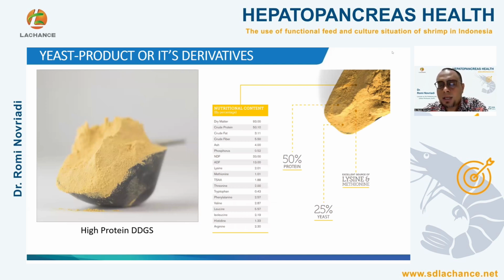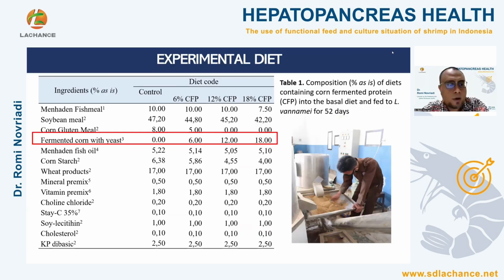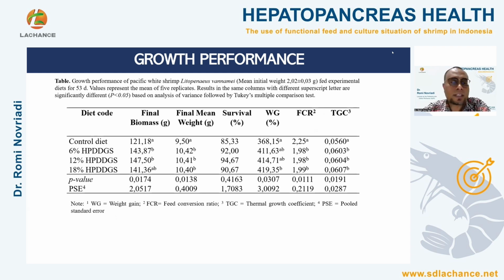And this is one of our research using functional ingredients, what we call double distilled grain solubles. This is a high protein DDGS that still contains 25% yeast, and then we use this to formulate the diet. So we include the fermented corn with yeast, this high protein DDGS, at 6%, 12% and also 18% inclusion level in the shrimp feed formulation. And as one of the highest conformated protein, we try to replace the inclusion of fish meal, and then we try this in Vaname for 52 days, and this is the result.